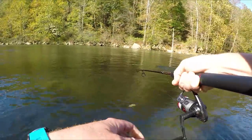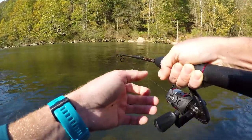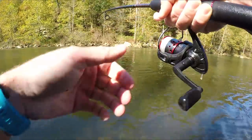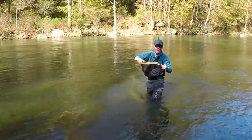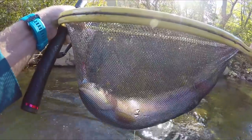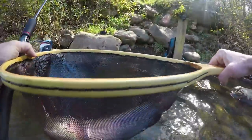Oh, it's a rainbow. It's a good one. Pretty good one. I think this will be my first actual rainbow of the day. Beautiful fish. You're so pretty. Get in the net. Dude, it's a good one, man. Crazy, dude. And she's got some kind of injury on her tail. Wow, that is weird.